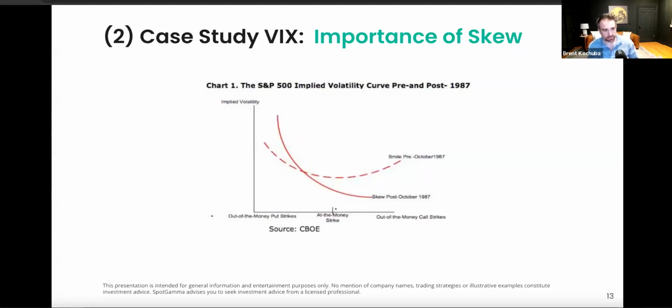Now, in the case of the VIX, if this is a specific expiration, say 30 days, all of the data points that comprise this skew curve, all of those individual strike implied volatilities, are going to go into the VIX calculation. And so as these skews are shifting around, in theory, the VIX should move along with it as well.